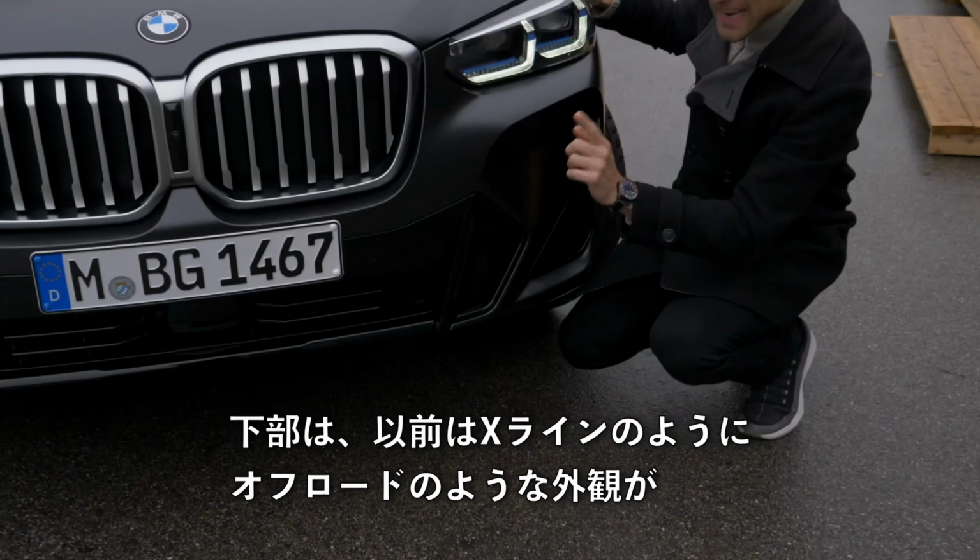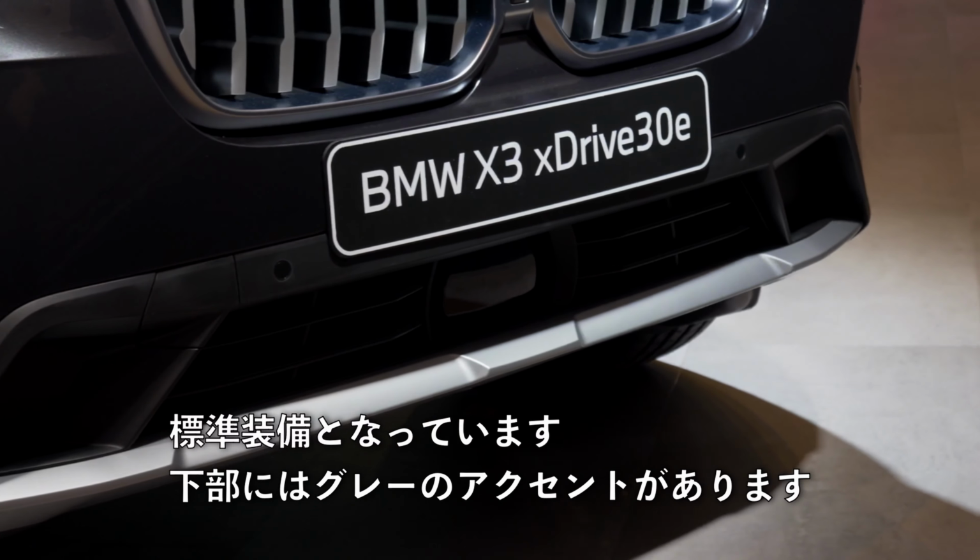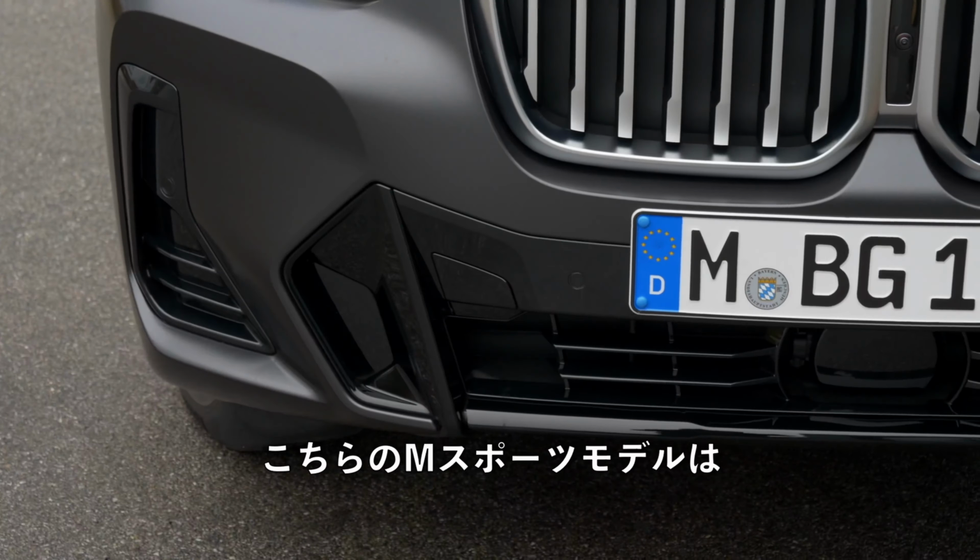Then the lower part either comes standard now with an off-roadish look, which was formerly the X-Line, with a gray accentuation on the lower part, or here, the M Sport model, where you have it in high gloss black, depending on what you like best.